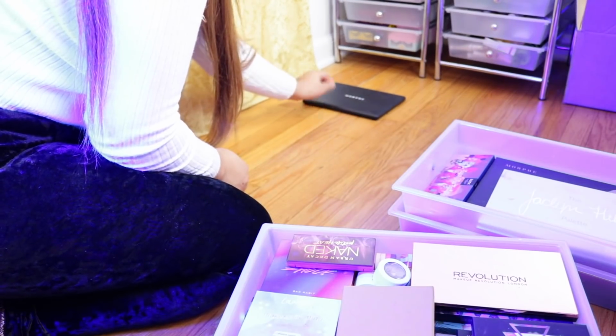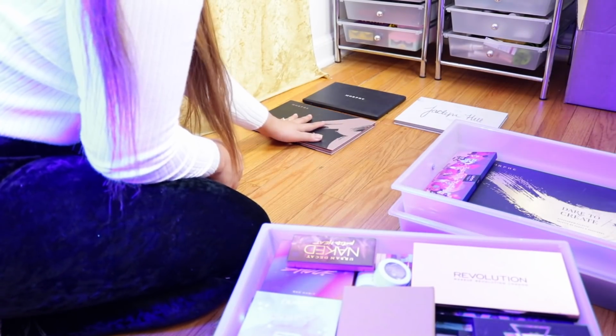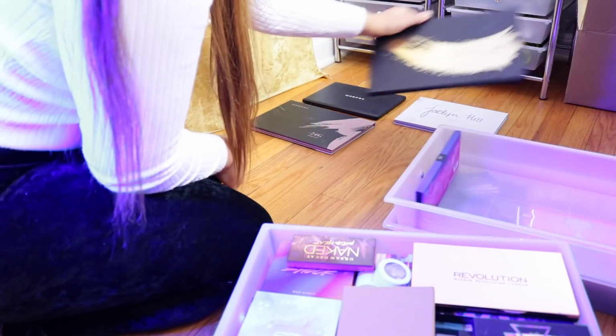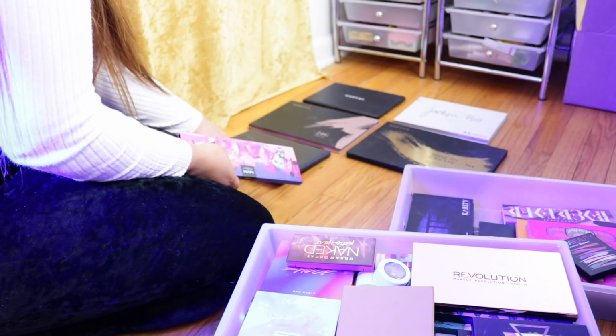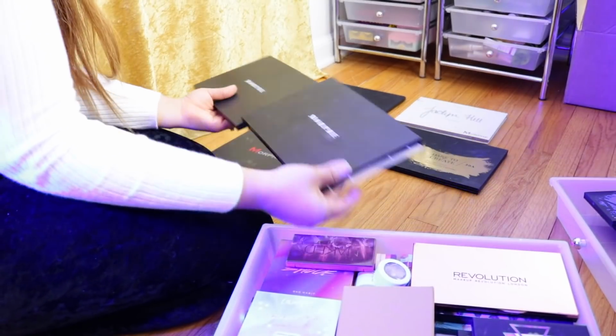So the first brand that I have, you guys, is Morphe. I do carry a lot of Morphe just because I am on their PR list, and I am super grateful to be part of their PR list, honestly, because I love their eyeshadow. Even though lately they have been a little on the defense, some of their latest eyeshadow palettes have been very patchy and have been giving people a lot of problems.